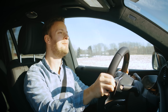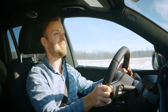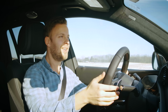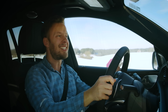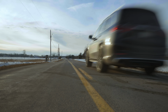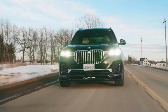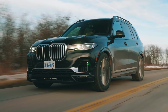Is it necessary? No. Is it fun? Yes. Never did I think it would be fun to row through the gears in an SUV. It's cannon fire. It's cannon fire coming out the back. Oh, man. I'm sure that James is having fun in that GLS 63, but this is just the way it's put together.